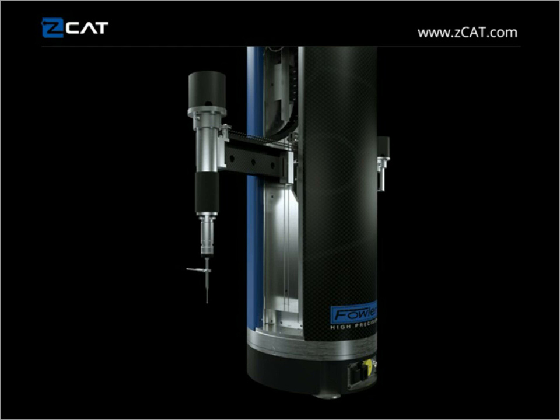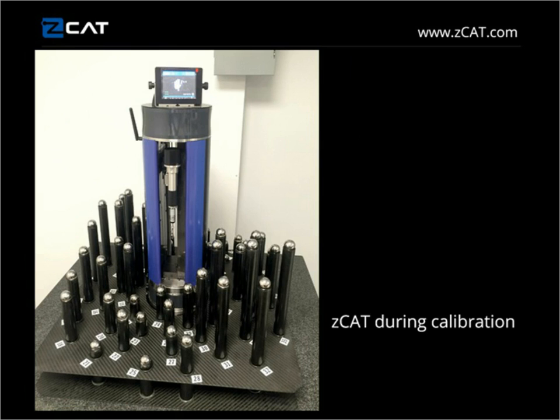We can come out to the customer and do it too. So it's all available and very easy to get to. This is a quick photo of one of the calibration devices that we use with the zCAT. A lot of times customers will ask me, well, how do you calibrate this thing? We actually use 4 different things.